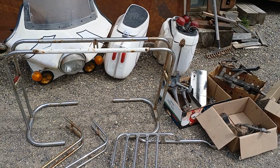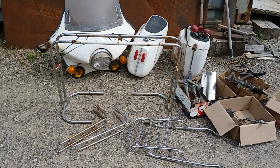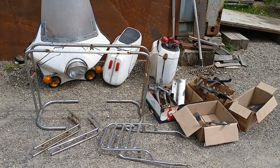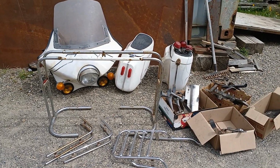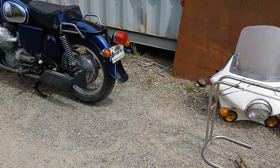So if anybody is interested in this stuff, let me know. I'm not going to fit it to my bike, but if it's of use to somebody, just get a hold of me. Because I'm not going to be using it, and it's not going to go anywhere. It's just going to go into storage. So yeah, that's it.